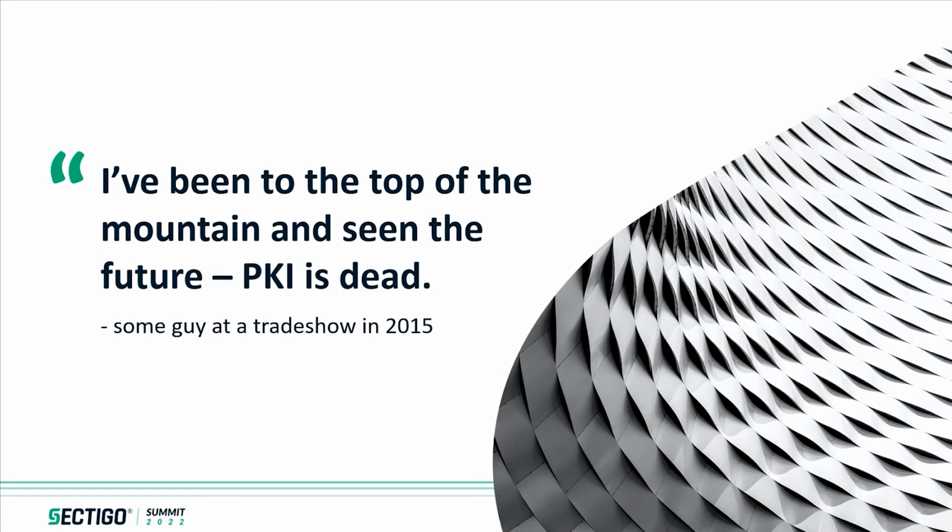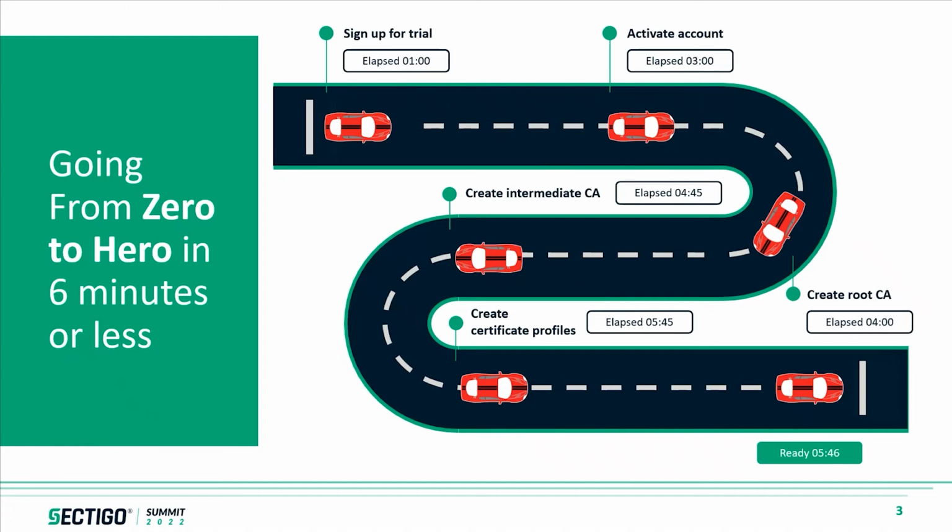But PKI doesn't have to be hard. In fact, it can be very easy to set up and configure, but only if you have the right solution. What I want to show you today is how you can take those first steps on the journey to a hosted PKI solution that is both easy to set up and maintain. Once you've got the basics configured, you're ready to tackle virtually any challenge from DevOps to S/MIME and even banishing the password to ease your identity user needs. We call these first steps going from zero to hero in 6 minutes or less.